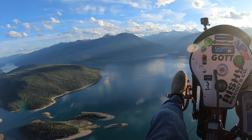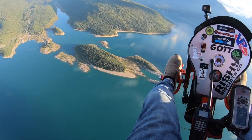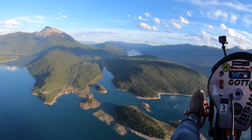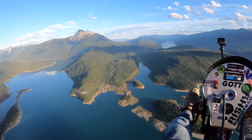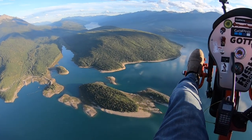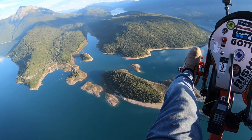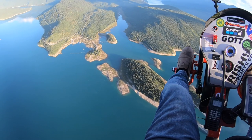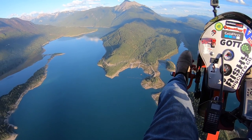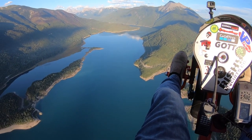Nice. I like it. How pretty is that, eh? Way out in the bush. My home in Golden is way, way, way back there, guys. These islands are so pretty. And it's such a beautiful night. It's so nice and the air is buttery smooth. The sky looks very inviting. And the views are just gorgeous.